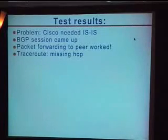BGP session came up, and I was actually able to send packets across these things. I didn't show in my diagram, by the way, the test host sitting on the sides there, and the BGP routes that are installed and forwarded and all that. But anyway, I was able to pass traffic across this thing. It worked just fine. The only real problem I had was the missing hop that showed in the traceroute because the Cisco did the decremental TTL when I didn't want it to.